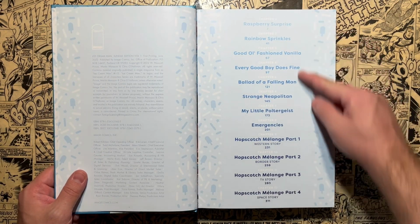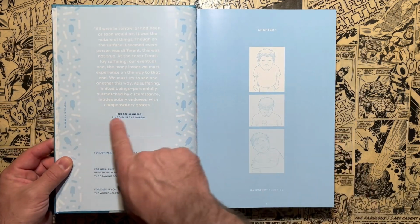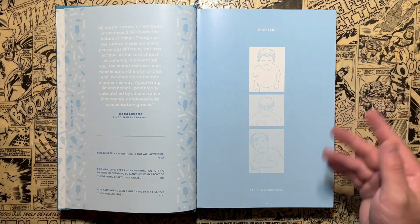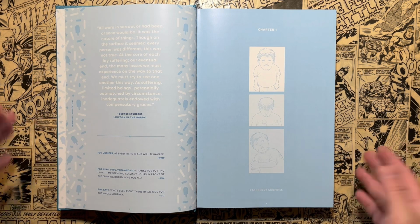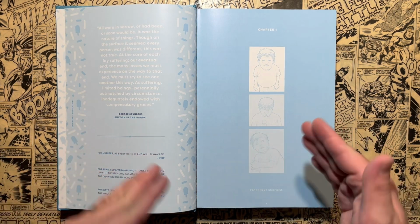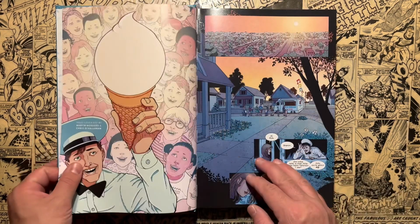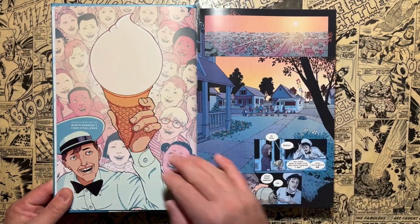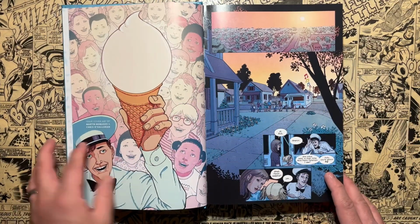So you get a great table of contents here, and then a quote from George Saunders, and then little dedications. Now, for the chapter breaks, this is also great because this is an issue I have with some Image Comics and some collected editions in general, is that there's no chapter breaks sometimes, or no covers between them. This one does that. Not only do you get a chapter break image here, Raspberry Surprise, but then you get the full cover without the trade dress on the left-facing page before the issue starts. So you get all the covers intact to separate the issues.